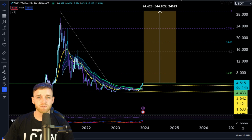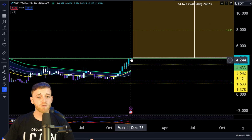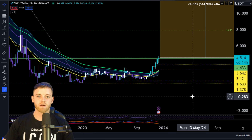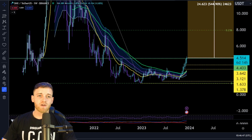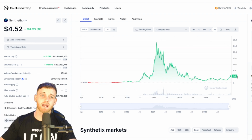In terms of buying areas for this asset, I would be looking for a pullback, guys. We'll be looking for a nice strong pullback to around $3.63 and then basically riding that train up from there. So in all fairness, guys, I do think this coin has got a lot of potential. As I said, currently priced at $4.51, but looking really, really bullish for the long run. And in comparison to other coins right now, it is really waking up and showing that it is going to be standing on its own.